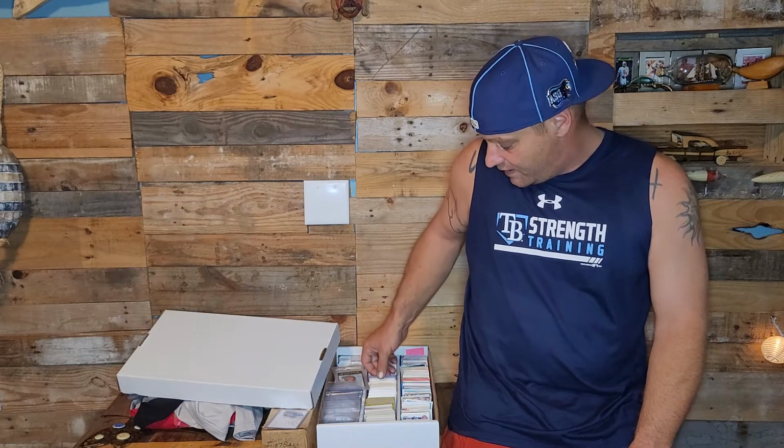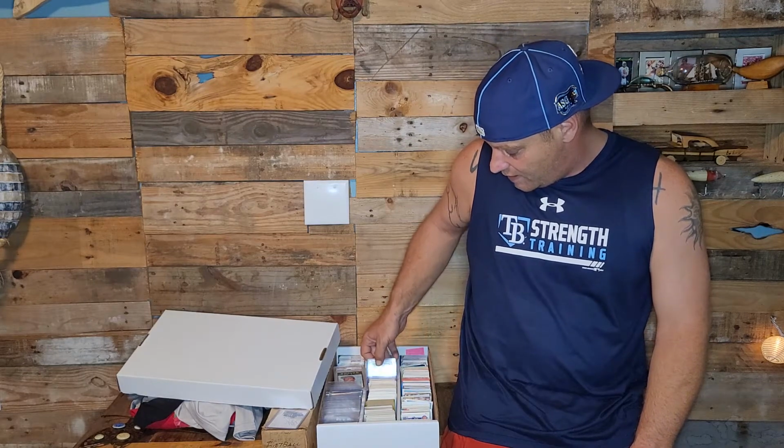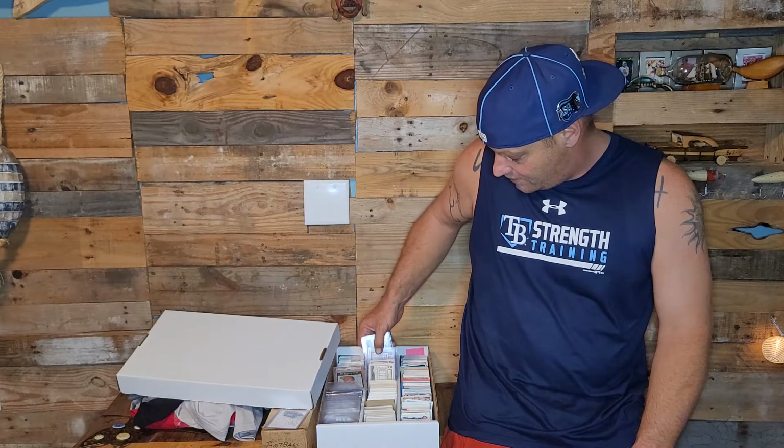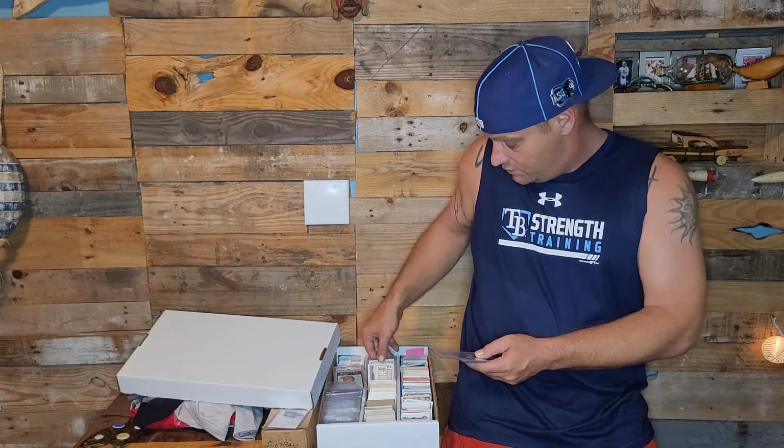And at some point in time, I'll get around to listing them. In the meantime, they're just going to grow and grow. So that'll be some money. And some of these cards I found, I'll show you one. There were some oddballs in there. That's a good thing about these cards. There were some oddballs in there, and I'll show you.